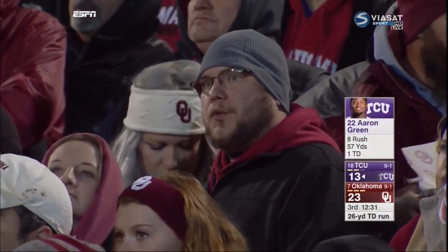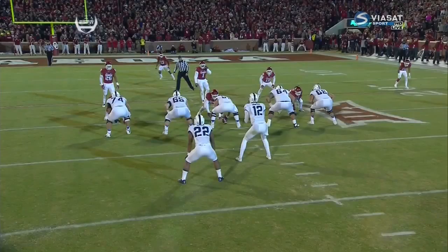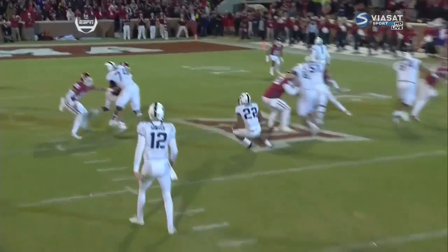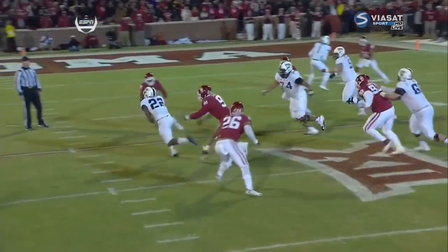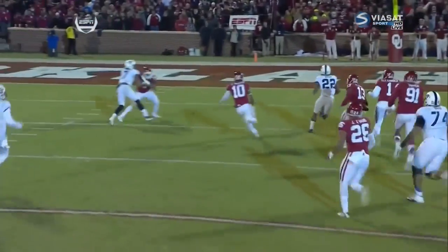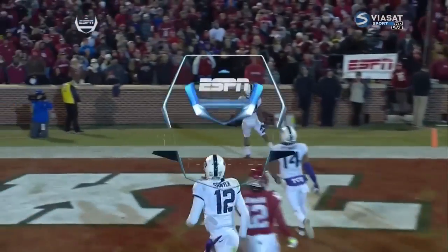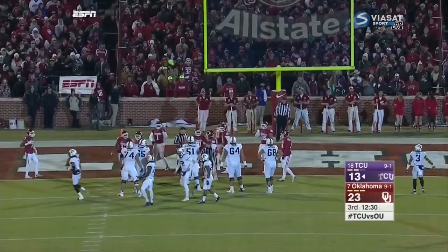And that was some quick feet now by Aaron Green. There were some guys in the area to make a tackle, but watch the quick cuts by Green. There's one, there's two, there's three, there's four. Like making people miss in a phone booth, Aaron Green gets it done for the touchdown. Green's 10th rushing touchdown of the year.